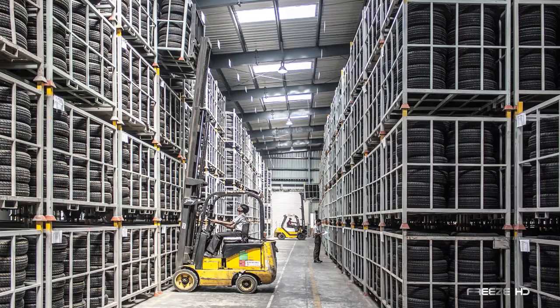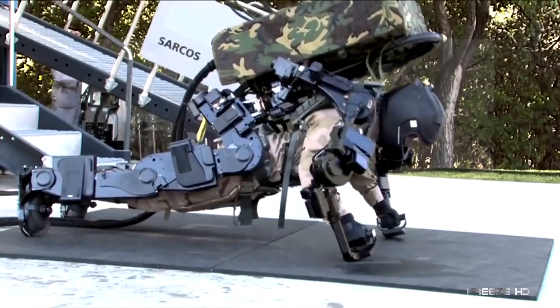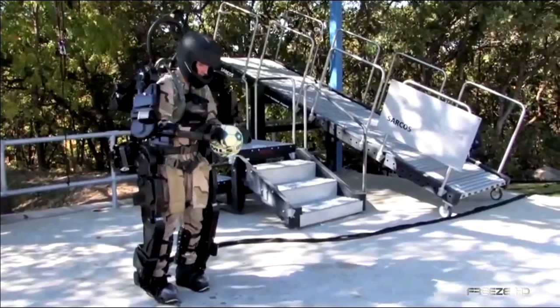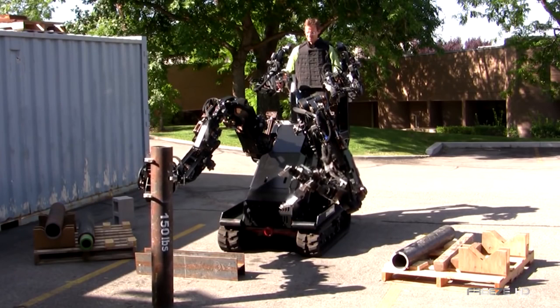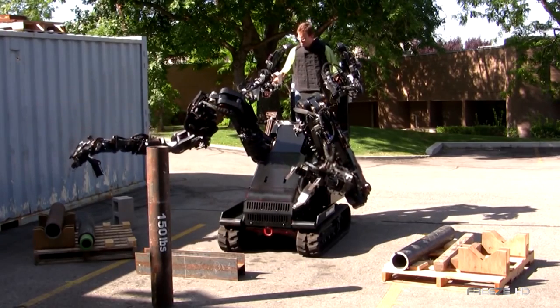In many commercial, industrial, and emergency environments, moving heavy weights can be a huge challenge. Sarcos, creators of the Exos 2 exoskeleton previously featured on Freeze HD, have created this heavy-duty lifter, the Guardian GT Big Arm. Built on technologies developed to augment the strength of the operator, the GT Big Arm is a single or dual-armed human-controlled robot mounted on an agile tracked vehicle base.